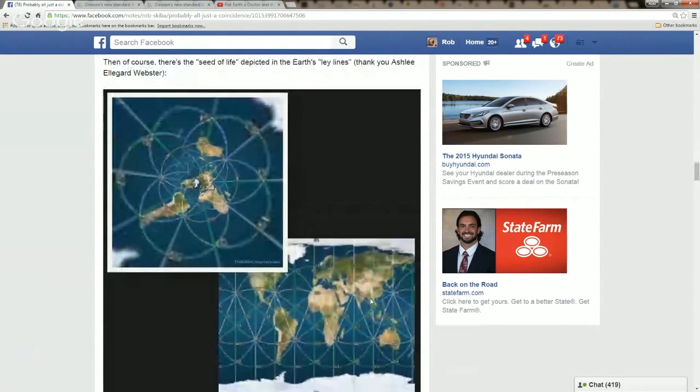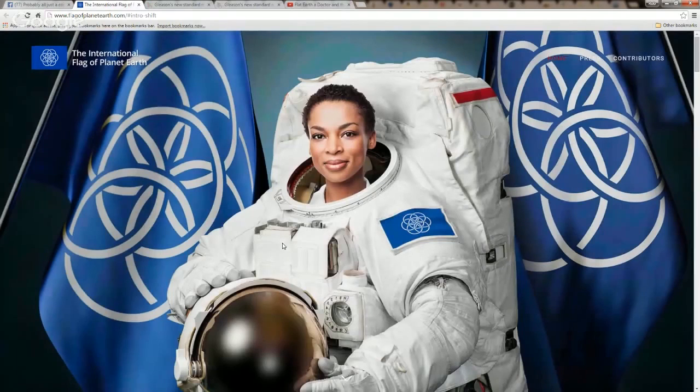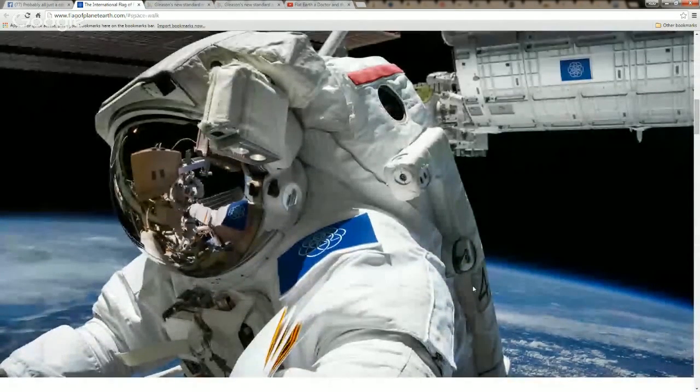Then, of course, there's the seed of life depicted in the Earth's ley lines, and I credit this to Ashley Webster. She decided to look at the way ley lines are typically depicted on a Mercator map like this, and then stretched them out into a circular format to fit more or less the flat Earth map. And when she did that, the ley lines more or less formed the shape of the seed of life, which just so happens to be what's proposed for the new flag of the planet Earth. Yes, flag of the planet Earth. You can go to the website, Flag of the Planet Earth. This is what they're proposing for the international flag. This is the new flag of our planet, according to some people. And of course, it always has to be associated with NASA, right?